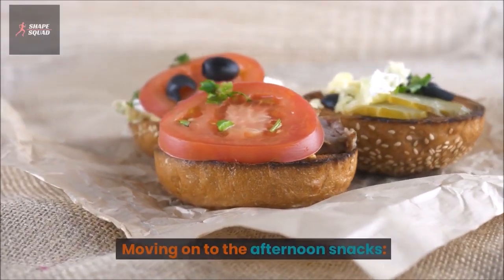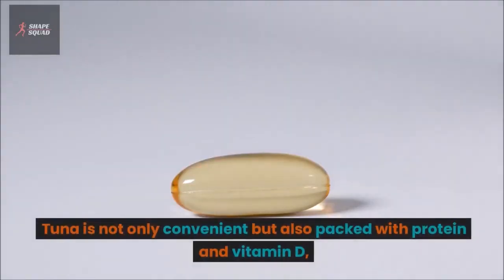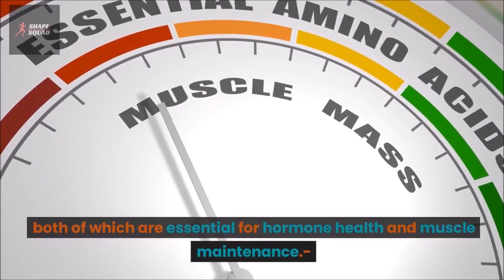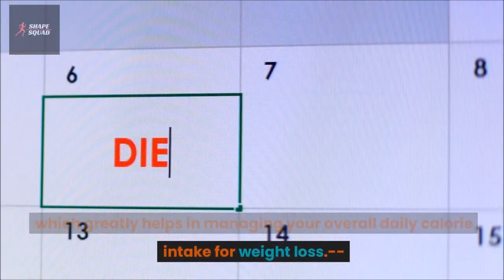Moving on to the afternoon snacks. For an evening snack, a practical and nutritious option is a can of tuna in water. Tuna is not only convenient but also packed with protein and vitamin D, both of which are essential for hormone health and muscle maintenance. It's low in calories, which greatly helps in managing your overall daily calorie intake for weight loss.